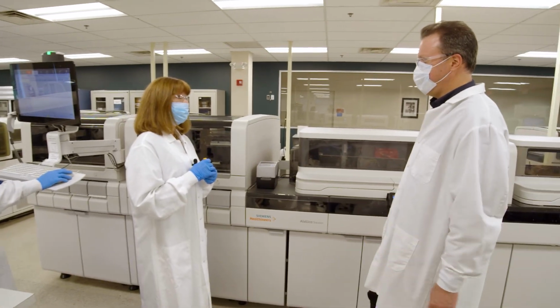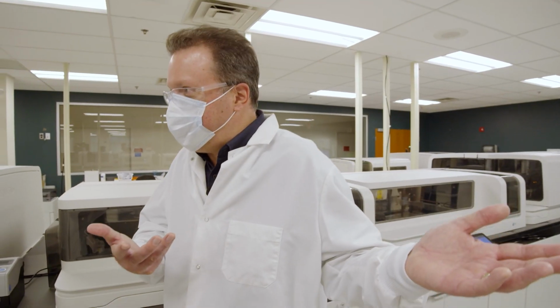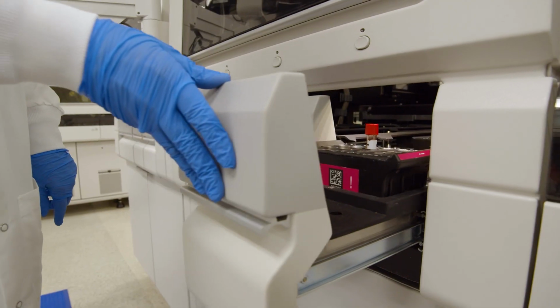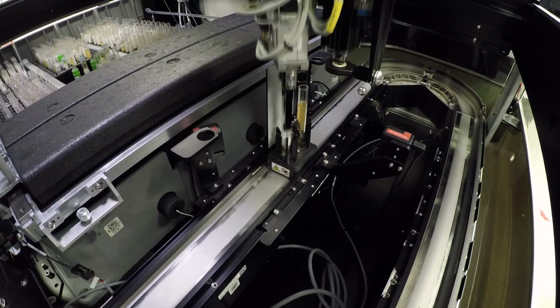Wow, this machine does everything. So we're going to load it onto the system, and we do so in a priority or stat rack. Right, because he just had a heart attack. Well, we don't know that for sure. As I shut the drawer, there are two cameras in each of the drawers, and they're looking for certain things. That light show. A robotic arm will pick up the stat, so that's prioritized over all of the other routine samples that are on here.